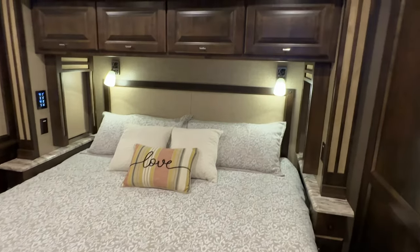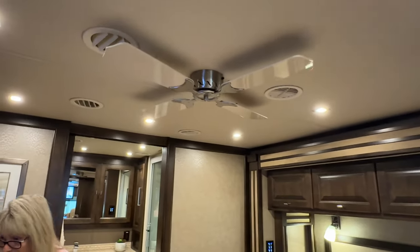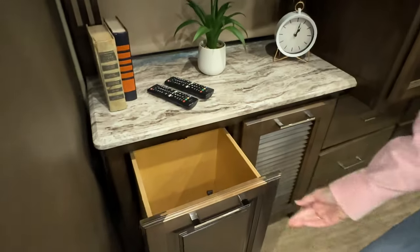So, how about this nice ceiling fan? Ceiling fan, that's right. That's a must for me. And the new ones don't have that anymore for some reason. I love this little hamper.